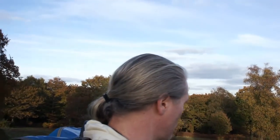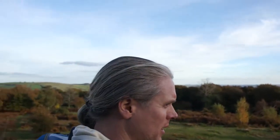I'll explore it a bit more, just check. This is the actual fort and this is the castle, but I guess it is.